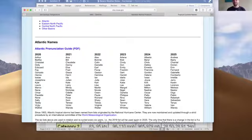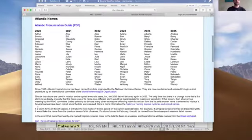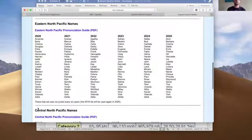But what happens when we get to the end? Well, that happened in 2005. They go to the Greek alphabet, alpha, beta, and so on. We actually got pretty far into the Greek alphabet that year because we had so many storms. Now that's the Atlantic. We go over here to the Eastern Pacific.